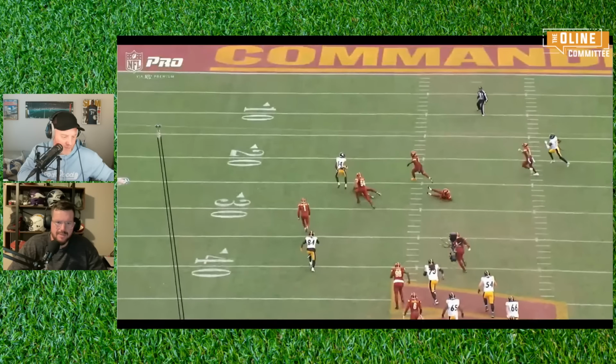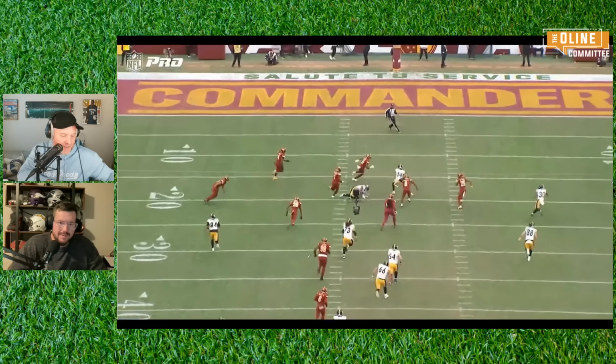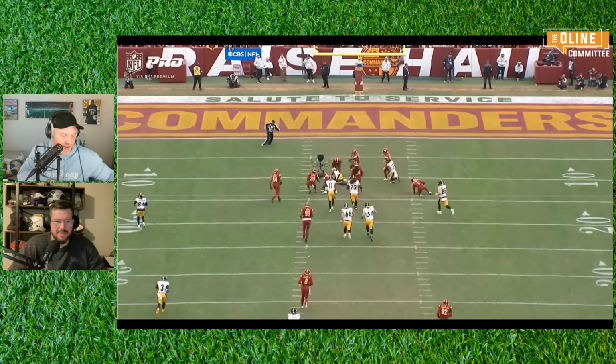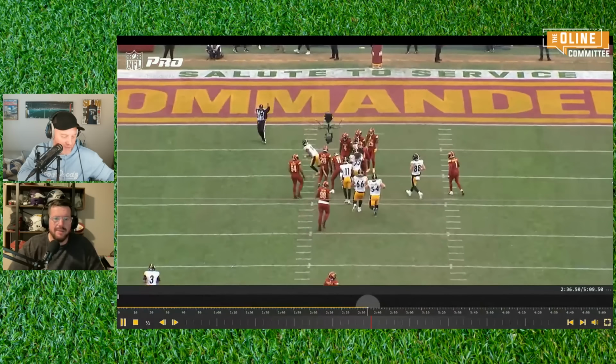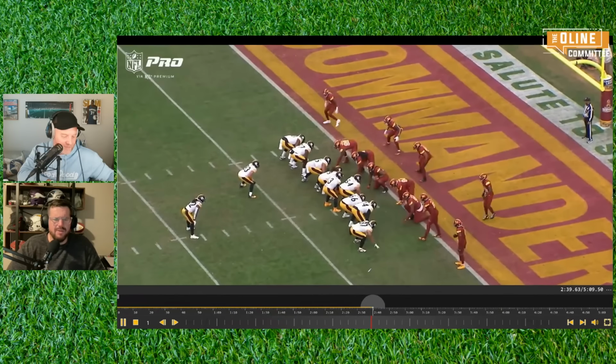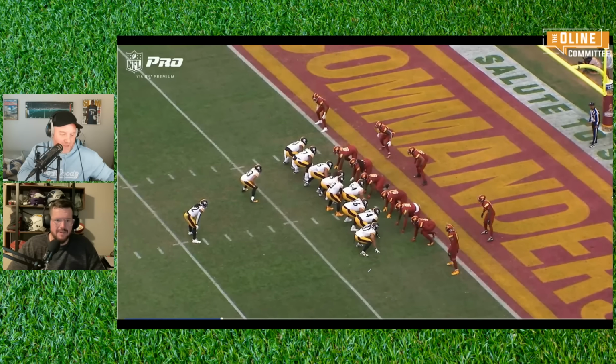1 missed tackle, 2 missed tackles. Should have been down at the 26. There he is inside the 15. It's literally 3 missed tackles. 15 extra yards, three missed tackles after that. And then the excitement. And look at all the linemen running down there too. There's some juice here, man. There's some serious juice in Pittsburgh right now.